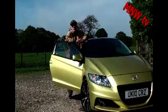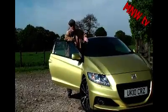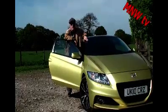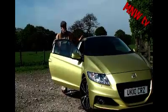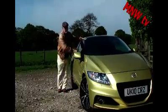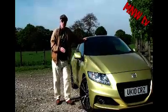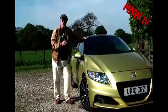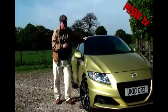To another edition of Motoring Northwest with me, Mark Stone, Ken the Cam, and Honda's super green, super economical Honda CRZ Coupe. This is the new, slightly revised bodywork edition. It's been made even more slippery with a 0.30 drag coefficient, which means it cleaves its way through the air nice and cleanly.